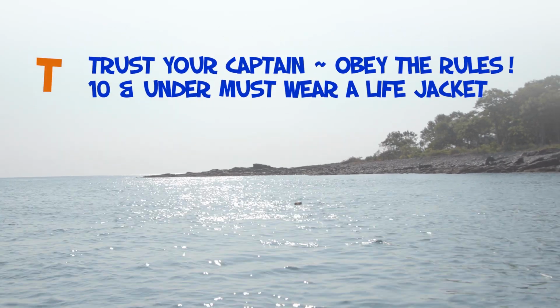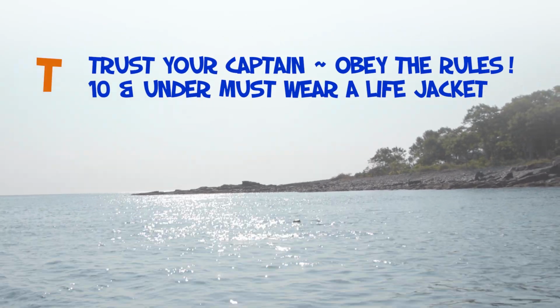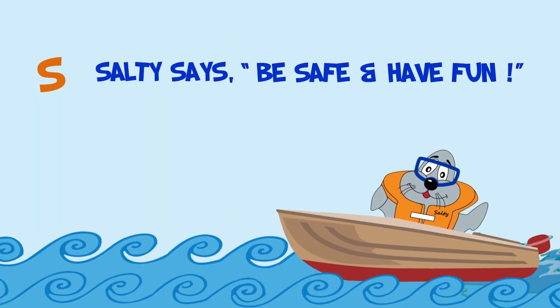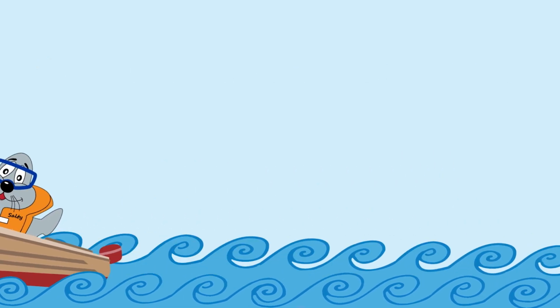Tip 9, trust your captain and obey the rules. A responsible captain should have a good understanding of the boat and all safety procedures, including mandatory life jackets for all those 10 and under. And like Salty always says, be safe and have fun.